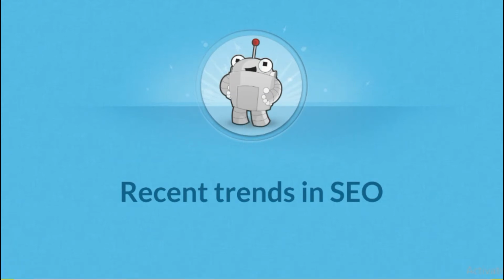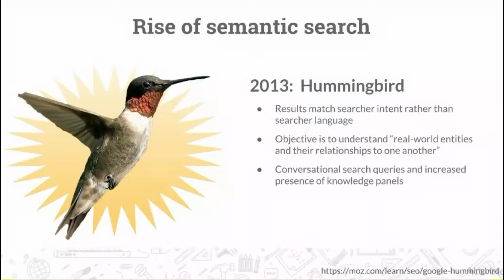Let's now discuss some of the recent trends in search engine optimization based upon what we know about the latest algorithms, as well as search intent and how the algorithm is trying to satisfy it. So in 2013, the algorithm Hummingbird was launched by Google, which looks beyond just individual words and rather looks at the entities associated with those words.